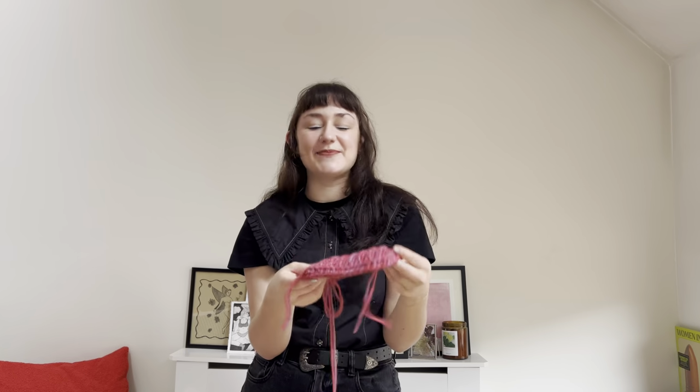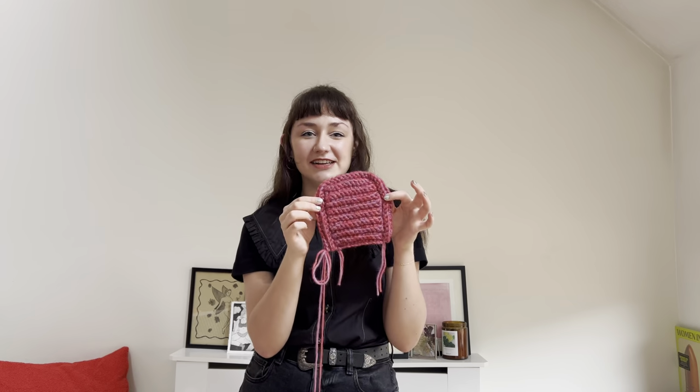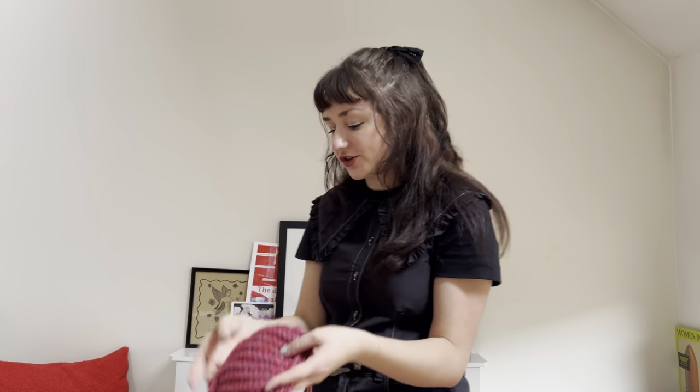These knitting podcast things are so fun because why am I updating you on this? Like, you cannot tell what this is. Anyway, I am excited to have a pretty beginner-friendly crochet version of this out.